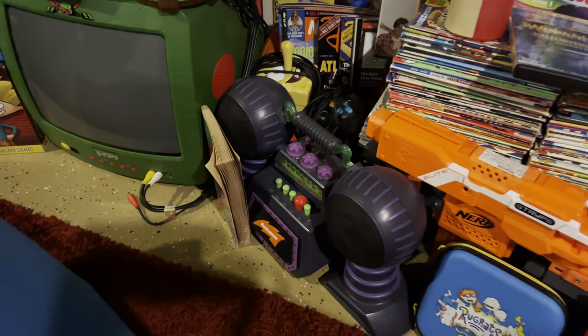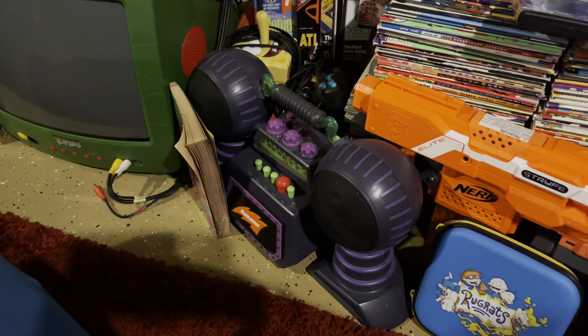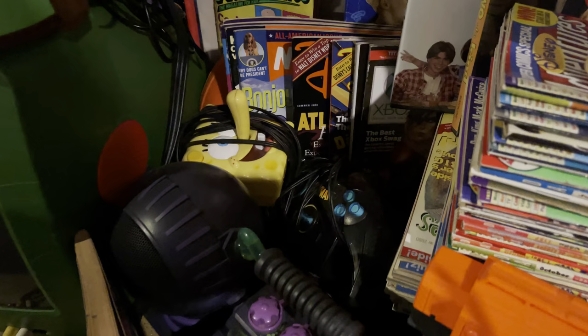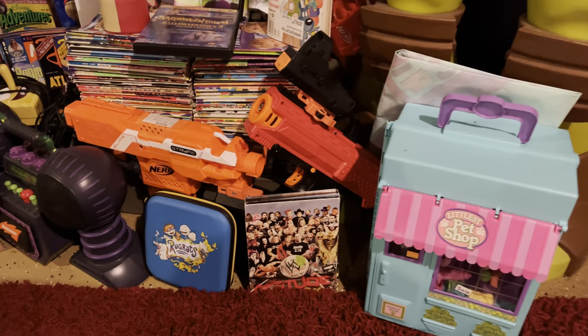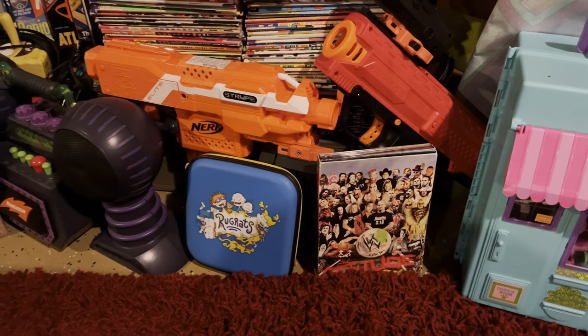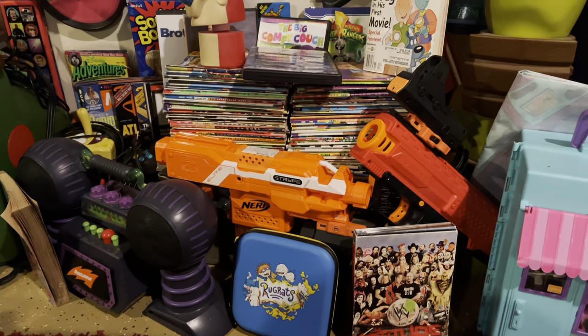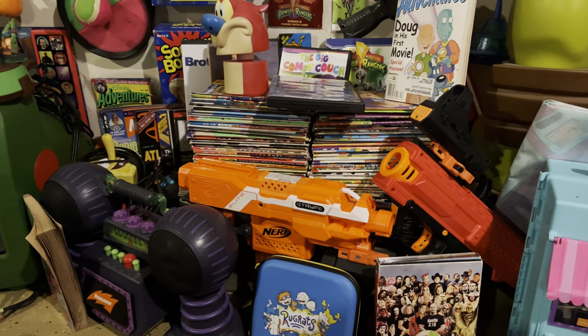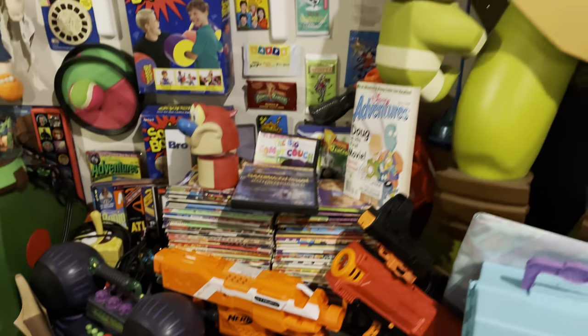And then we have a Nickelodeon cassette player. If you guys all remember this cassette player from back in the day, a couple of others, plug and plays that you're seeing back there. We got the Pet Shop sitting back here, if you guys remember that. We had a WrestleMania DVD from back in the day. I used to love wrestling back in the day, even though I don't watch it very much anymore, but it's still there. We got some Nerf guns here, always big Nerf fans back in the day, playing with that.